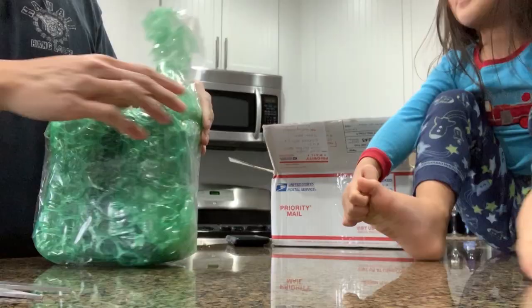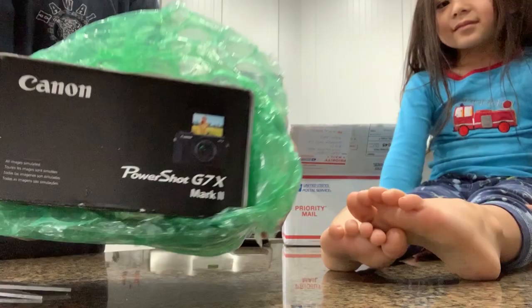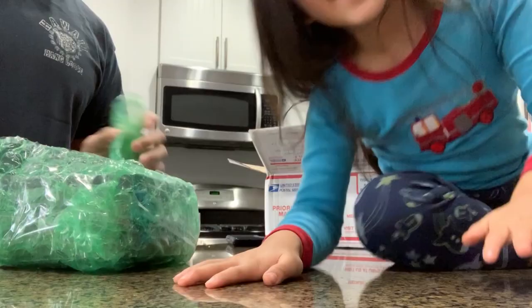And if you don't know what camera we're gonna be using, hold on, Hayden. Let me show it to them. It's the Canon PowerShot G7X Mark II. Does look similar to your Sony camera. Yeah, my camera. I have a camera, everyone. Right? Yeah, you do.